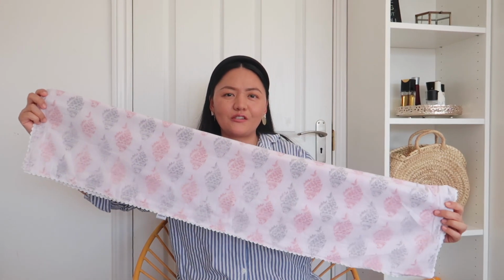So let me show you. This is what it looks like, and it is quite a long shawl, but I don't want to show you everything because it's not going to fit on this camera anyway. So yeah, that is what they have sent me. Thank you so much to Mukku. I really appreciate what you guys have sent to me. This is such a lovely surprise, and I know I've already thanked them, but seriously I can't thank them enough. And thank you so much to all the Nepali brands who are collaborating at the moment.